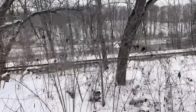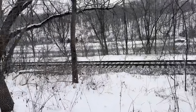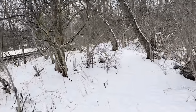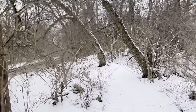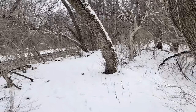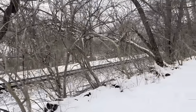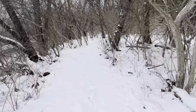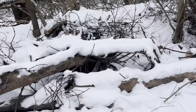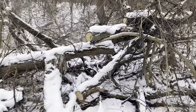Oh, okay. We run right along the railroad tracks here. That's awesome. That is super, super cool. There is some private property over here across the other side of the tracks. There's actually what used to be a main road that goes down into it. That is now basically their driveway. Well, if you could camp out here, there would literally be no shortage of firewood.